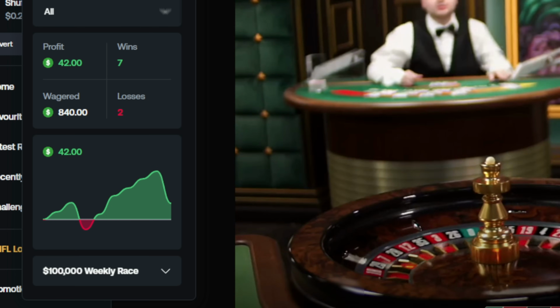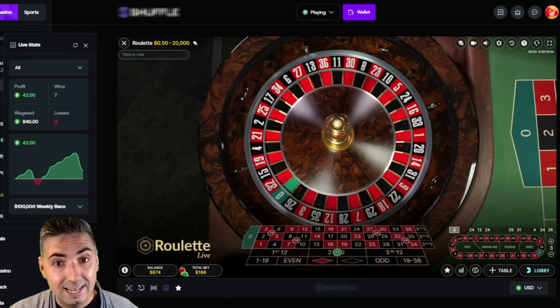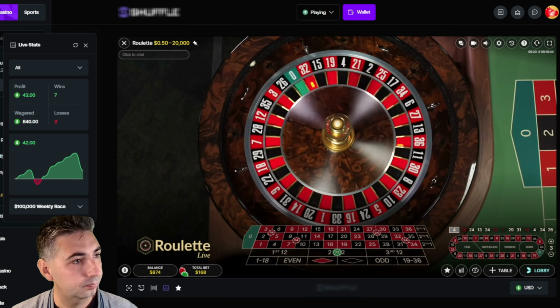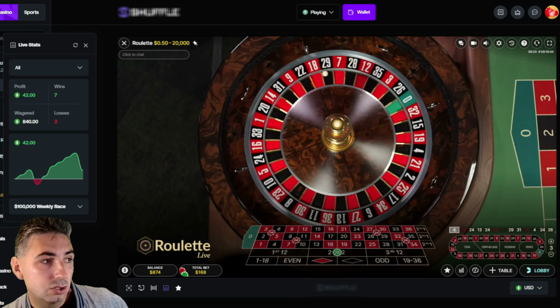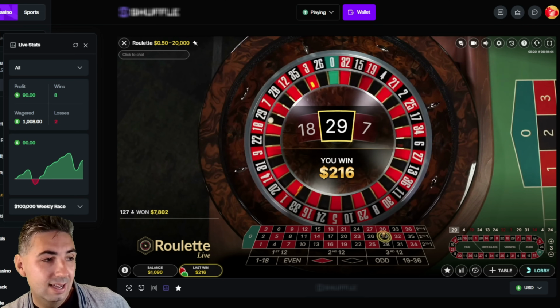Then you want to make the decision. Do you want to go again at that $168 bet, or do you want to reduce? I think I might reduce, to be honest. We'll see what happens. Like, I might just take the loss. $90. I'm going to do it.